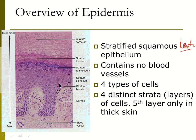Then here you can see the stratum spinosum. The granulosum, you can definitely make out the granules. This layer is the stratum lucidum, usually seen as a thin, blue, glassy-looking layer. Here it's a little pinkish. And here is the stratum corneum, where you can see the cell outlines but no nuclei because the cells are dead.